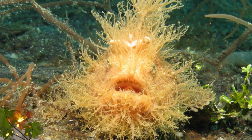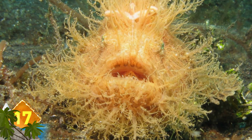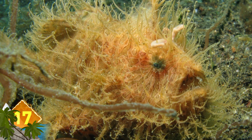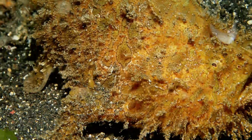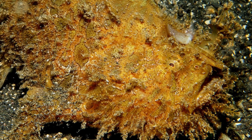Hairy frogfish. These fish tend to be very well camouflaged and are rarely detected by the prey. That's because their hairs are actually spines, which allow it to stay hidden against seaweed and coral. Because of their grotesque appearance, they've earned the nickname Spawn of Satan in Indonesia.